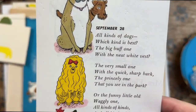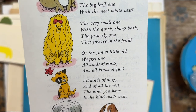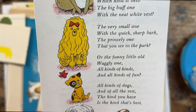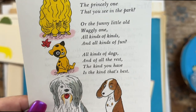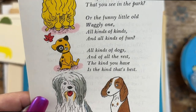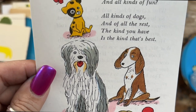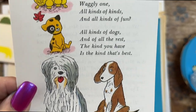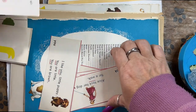All kinds of dogs. Which kind is best? The big buff one with the neat white vest? The very small one with the quick sharp bark? The princely one that you see in the park? Or the funny little old waggly one? All kinds of kinds, all kinds of fun. All kinds of dogs. And all of the rest, the kind you have is the kind that's the best. That's the truth. Whatever kind you have is the best kind of dog there is. That is beautiful. What a beautiful little poem.